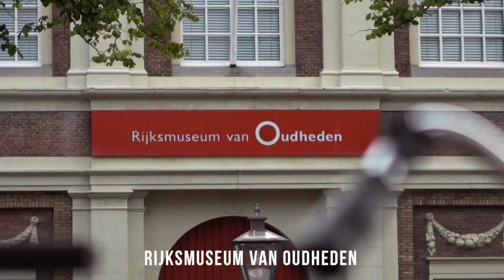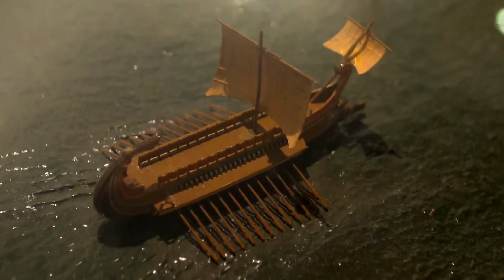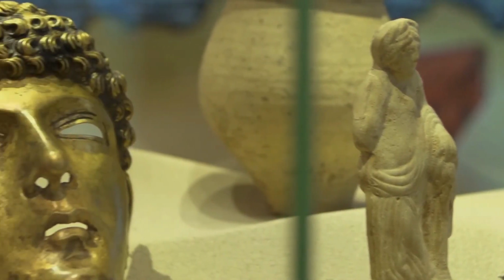History buffs, you'll love the Rijksmuseum van Leiden. This museum is packed with artifacts from ancient Egypt, Greece, and Rome. It's a fascinating journey through time.